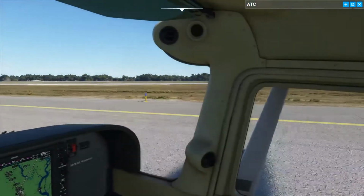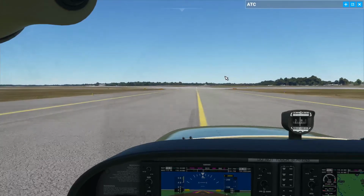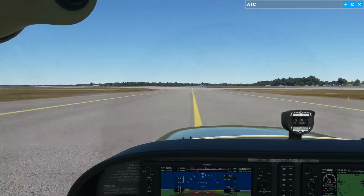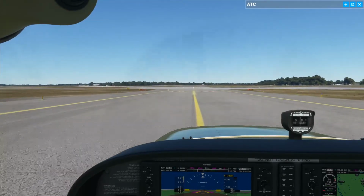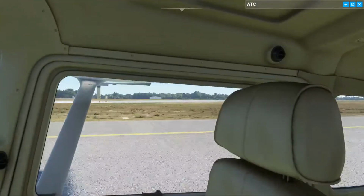How is this still an issue? After 10 years, this is still an issue with ATC. Come on. I don't know, I might need to switch to VATSIM or something.